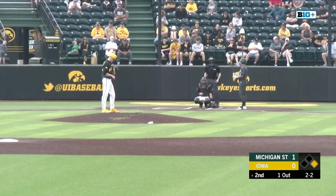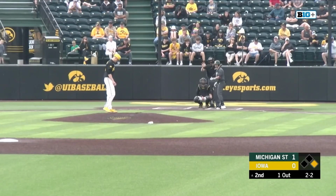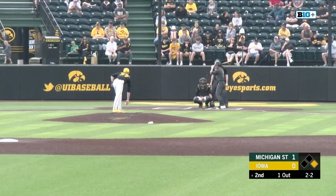Clark's pretty much seen all of them at this point. He's seen the slider, the curveball. Maybe if Ty can fool him with the changeup. Yeah, I was gonna say maybe it's changeup time.